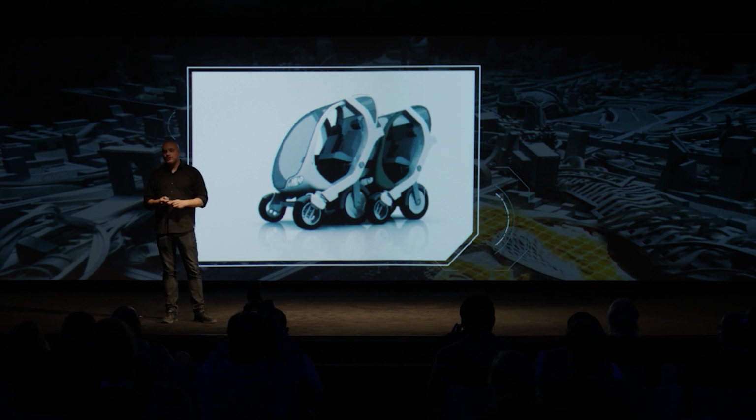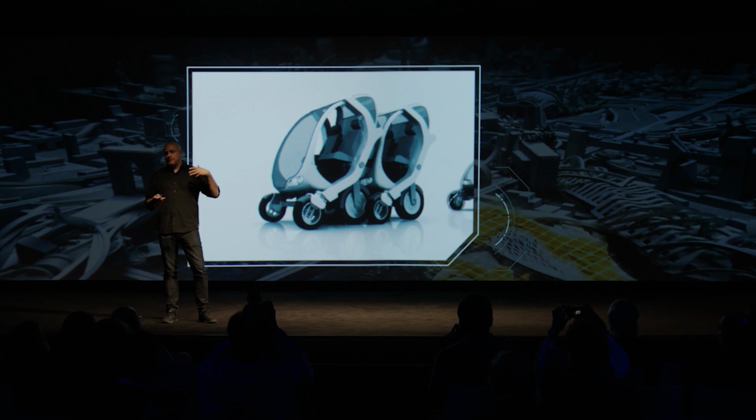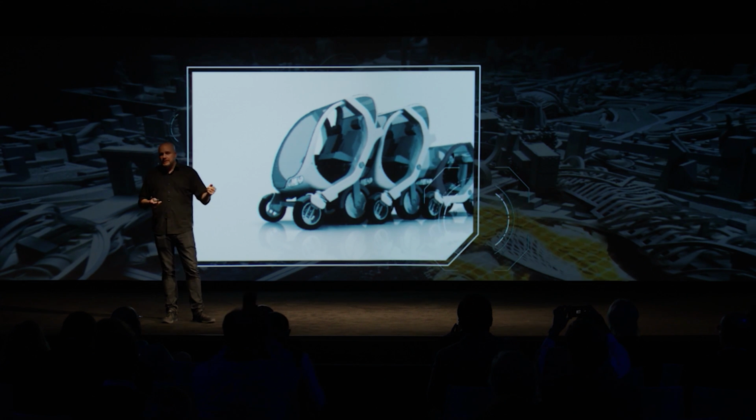You take any car you would like, because you buy into it as if it was a utility, so you don't own it. And then you move around to where you want to go, you get off, and someone else gets in. And that's the concept there.